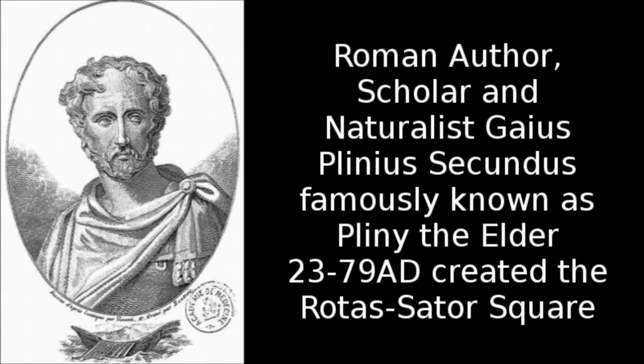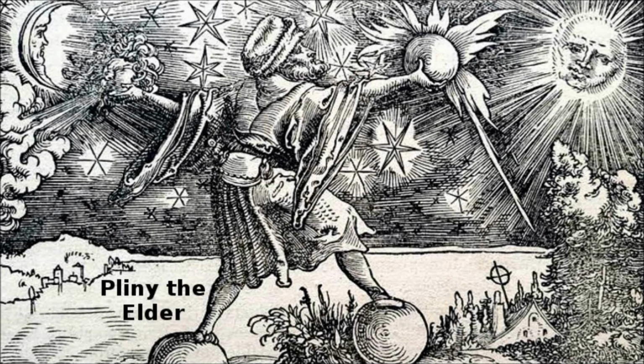Born in 23 AD, a mile from today's border of Switzerland, he served well over 10 years in Germany in the Roman military. Pliny wrote a 20-volume treatise on the history of the German wars. His literary acumen peaked after his publication of a 37-book suite on natural history that spanned a plethora of topics to include astronomy and astrology.